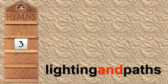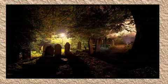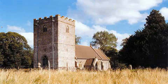Number 3. If you have lighting on outside paths, then keep it low. And also make sure that such paths are badly kept and rather overgrown.